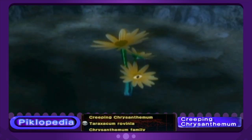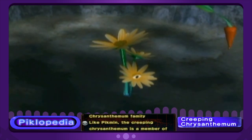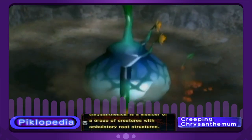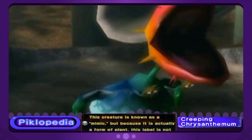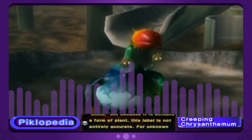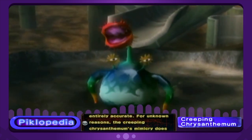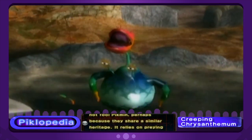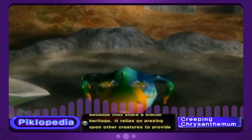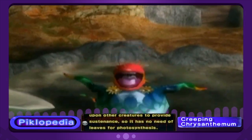Creeping Chrysanthemum. Chrysanthemum family. Like Pikmin, the creeping Chrysanthemum is a member of a group of creatures with ambulatory root structures. This creature is known as a mimic, but because it is actually a form of plant, this label is not entirely accurate. For unknown reasons, the creeping Chrysanthemum's mimicry does not fool Pikmin, perhaps because they share a similar heritage. It relies on preying upon other creatures to provide sustenance, so it has no need of leaves for photosynthesis.